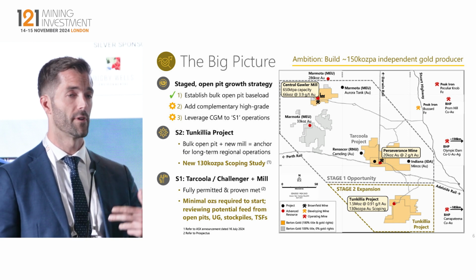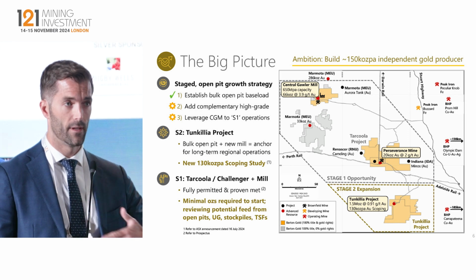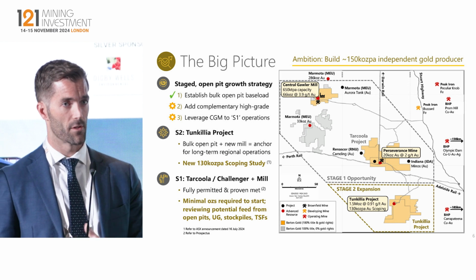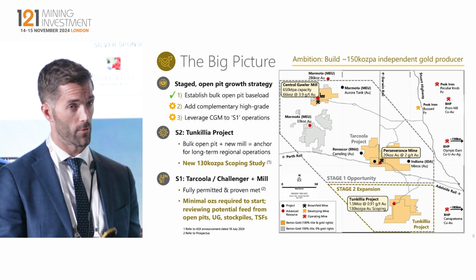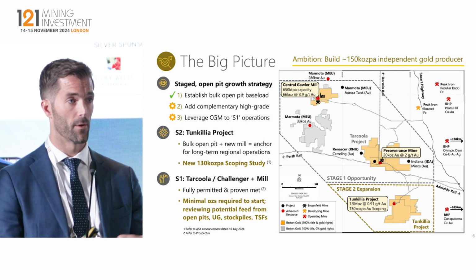Do that for 2 or 3 years while we're permitting the development of Tunkillia, and then go from 20,000 ounces per annum up to 150,000 ounces per annum. And in doing so, we have made the transition from explorer developer into operator. We re-rate our equity, we re-rate our credit profile, importantly. We also changed the culture from developer into operator.